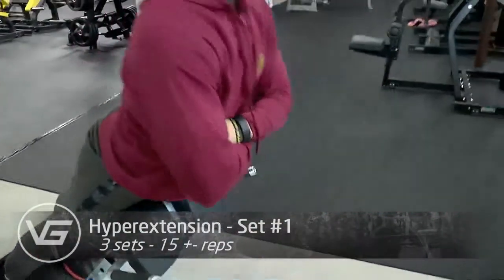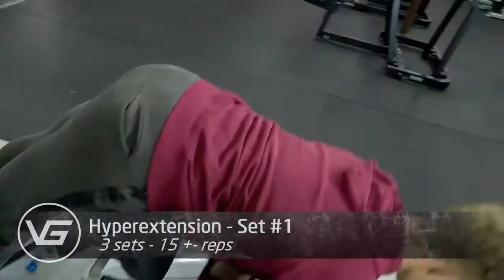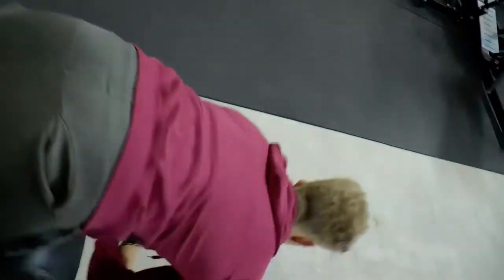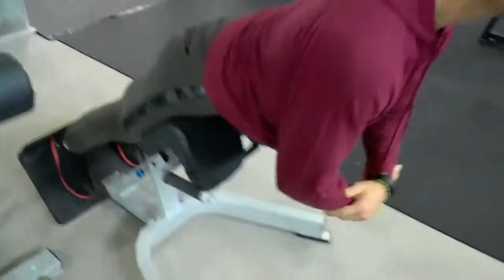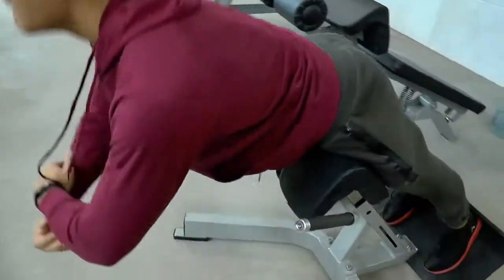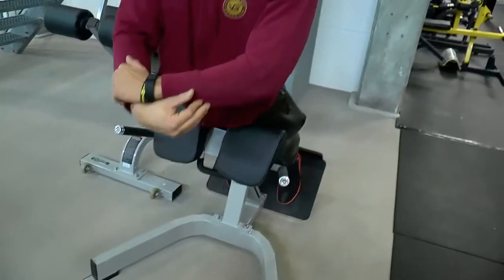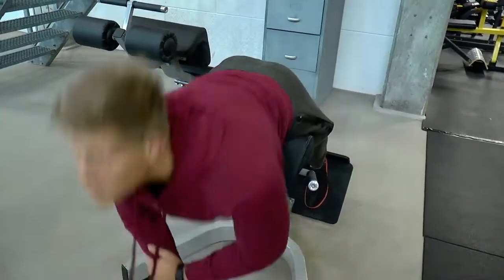And one exercise that we haven't done for a long time, which I really missed, the hyper extension for the lower back. There are 2 versions of this exercise that you can do. You can do one for the lower back, but also one for the hamstrings. The movement is exactly the same, but the outcome and the feeling should be different.